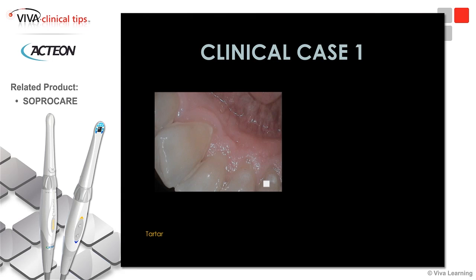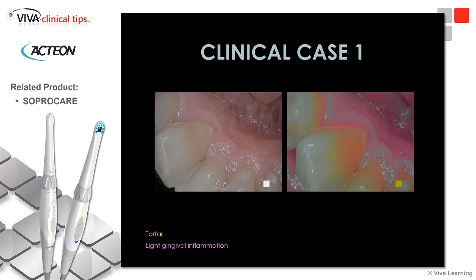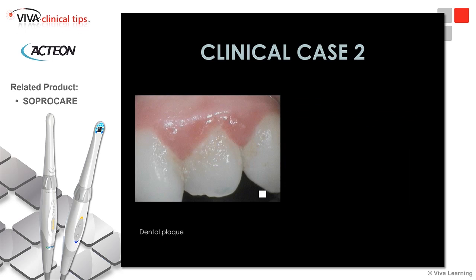Here's an example for you. In this case, we can see tartar, we can see light gingival inflammation, and now in the Perio mode setting, the patient can see it as well. So I'm sure you can understand how powerful of a tool this is, especially in conjunction with all the other steps we're talking about. What a powerful tool to be able to show the patient what we see.